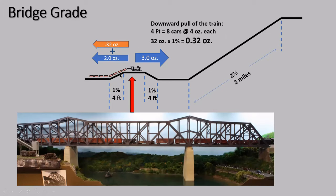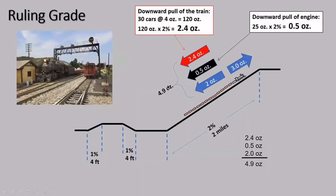And that's exactly what I wanted. So you can pull up onto the bridge. It's great. Now, let's go up onto the ruling grade, and they call it a ruling grade usually because the entire train gets on the grade. In this case, we've got all our 30 cars up here, and the 30 cars, well, if you take the 30 cars weighing 4 ounces each, that's 120 ounces of train times the grade, which is 2%.